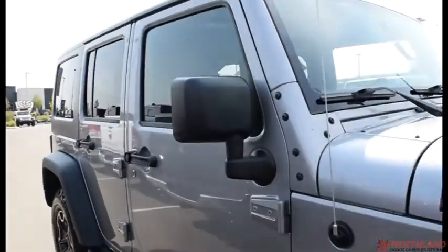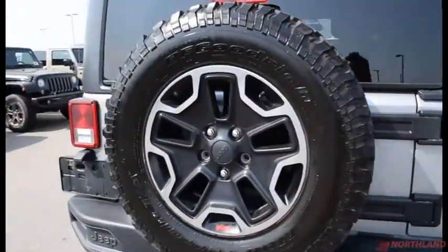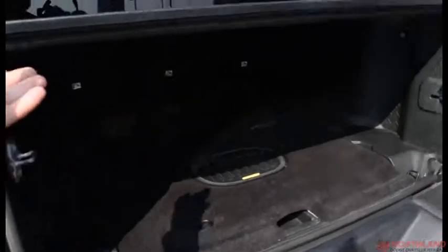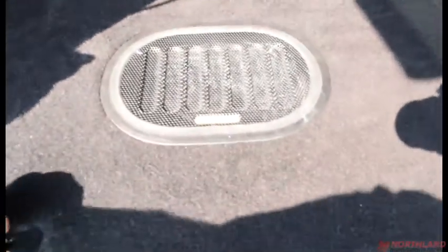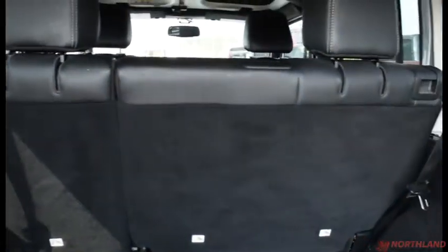You do have heated exterior mirrors right there, and walking all the way around to the back here we do have, in true Wrangler fashion, your spare tire just on the back there with your red accented tow hooks. As long as it's unlocked, you just gotta open it up here just like this. Looks awesome back here, lots of room. You do have the cage up along the top there for when you take the top off. You do also have a speaker back here if you want to blast your music. Looks fantastic. Underneath you do have the jack as well. You can also fold those seats forward if you did want.